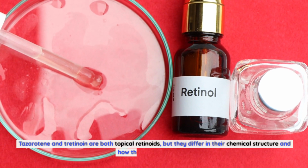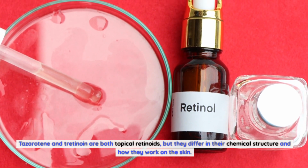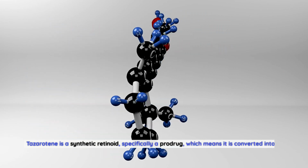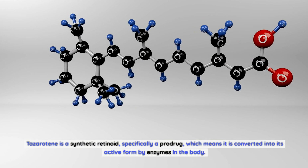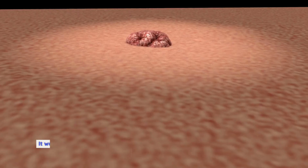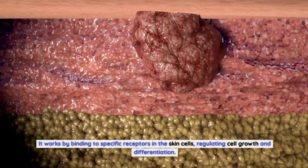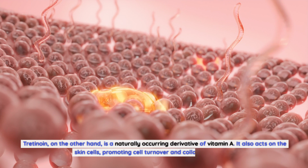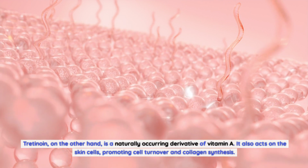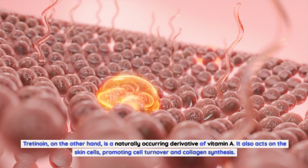What are Tazarotene and Tretinoin? Tazarotene and Tretinoin are both topical retinoids, but they differ in their chemical structure and how they work on the skin. Tazarotene is a synthetic retinoid, specifically a prodrug, which means it is converted into its active form by enzymes in the body. It works by binding to specific receptors in the skin cells, regulating cell growth and differentiation. Tretinoin, on the other hand, is a naturally occurring derivative of vitamin A. It also acts on the skin cells, promoting cell turnover and collagen synthesis.